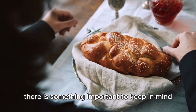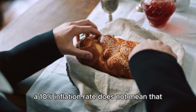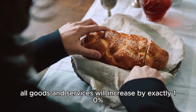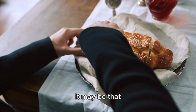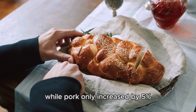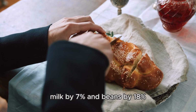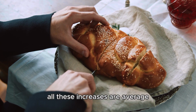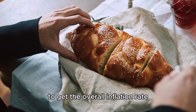However, there is something important to keep in mind: a 10% inflation rate does not mean that all goods and services will increase by exactly 10%. It may be that the price of sweetbread increased by 10%, while pork only increased by 5%, milk by 7%, and beans by 18%. But taken together, all these increases are averaged to get the overall inflation rate.